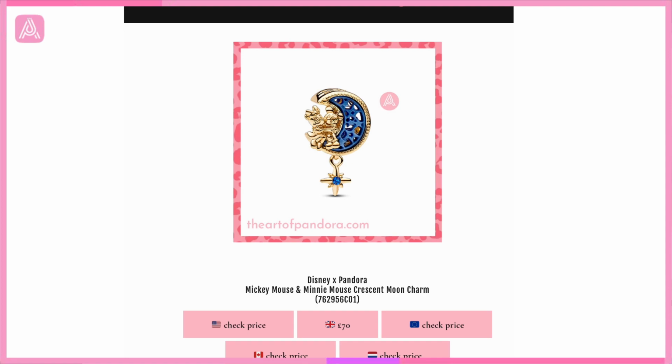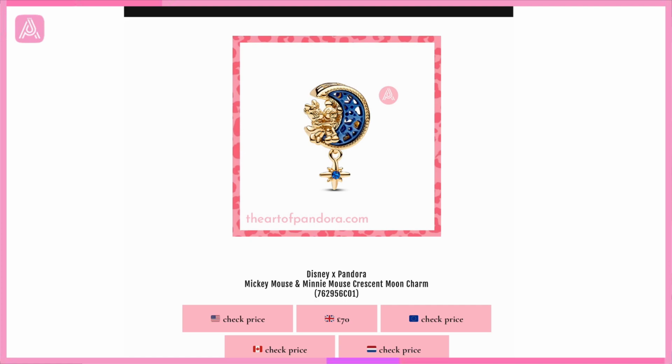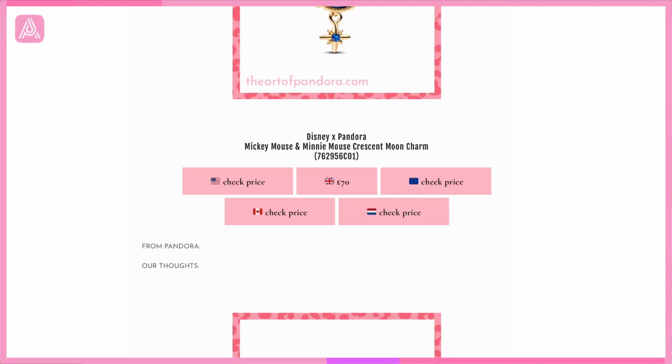And I do love our Mickey and Minnie charms that are released, and the details, the cutouts that you can see through the moon give it that extra detailing. You can see the moon's actually made up of stars, which is really, really beautiful. So I'm definitely adding these guys to my wish list for sure this year.